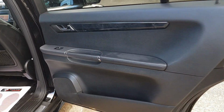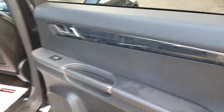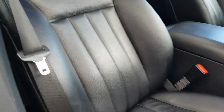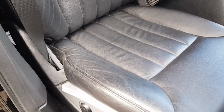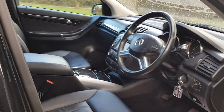Big doors. This lovely bird's eye wood trim that you get on the Grand Edition. Now apologies, I probably forgot to show you the driver's seat, just so you can have a good look what kind of condition that's in. And it's typical Mercedes-Benz build quality really. You know, she's done 96,000 miles, but look at the seats. They look lovely.